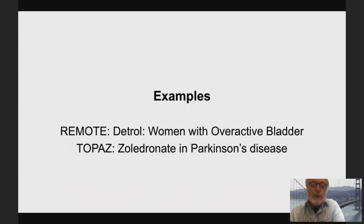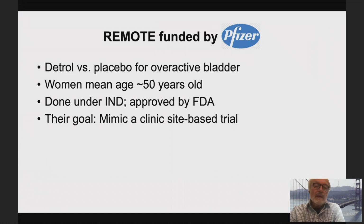One is REMOTE. It's a trial of Detrol in women with overactive bladder, and one that is just underway called TOPAZ in patients with Parkinson's disease. REMOTE is well known in the circles of people interested in these types of trials. It's a comparison of Detrol versus placebo for overactive bladder in women with a mean age of about 50. It was done under an IND approved by FDA with Bob's help.